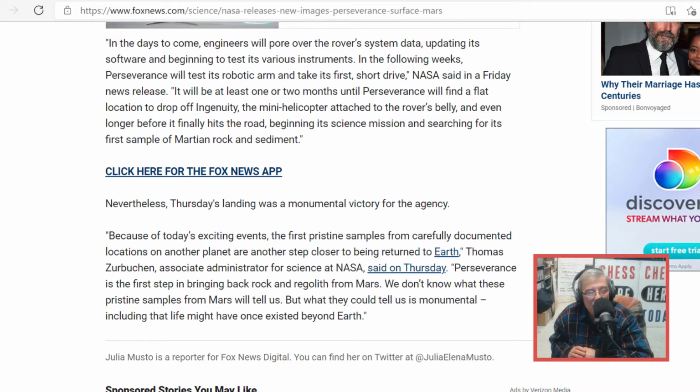If y'all remember from The Martian, the movie, he was stranded. I'm trying to remember his name now. God, I'm having trouble remembering actors' names. He was stranded there over a year, and he found an old rover and tapped into it for the computer and stuff like that.